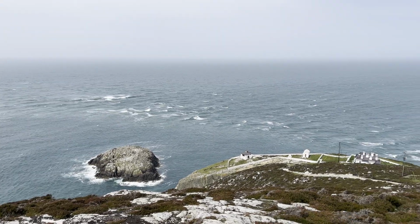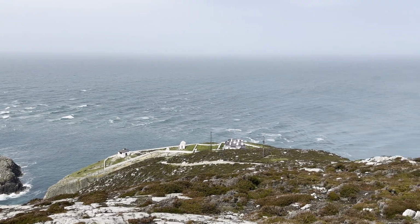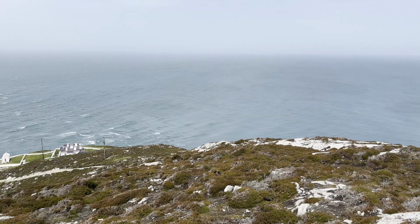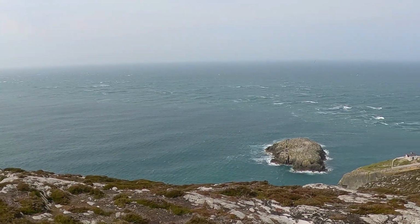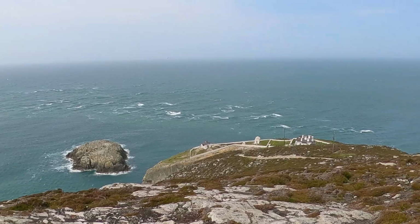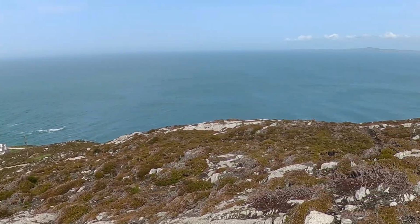We looked at it and there's quite a few standing waves. It looked quite gnarly out there, to be fair. To hit this on a spring tide, I bet that's going to be really hard if I was to sea kayak that. I don't think I'd be out on a day like today, but it did look fun.